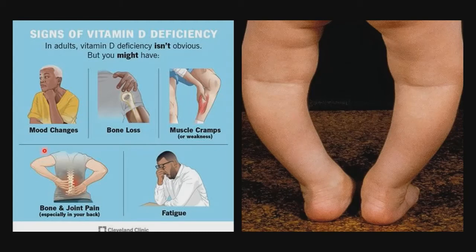These are other symptoms of vitamin D deficiency: mood change, bone loss, muscle cramps, fatigue, and bone and joint pain.